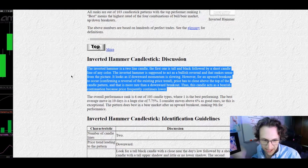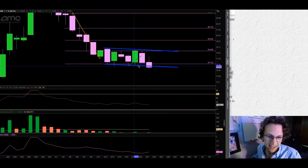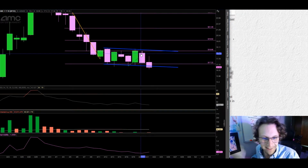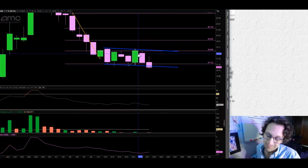He says the inverted hammer is a two-line candle. The first one is tall and black, followed by a short candle. Well, let's find the tall and black candle. There it is right here. And he says black because before color printers, the red candles were black and green candles were white. Just black and white printing.